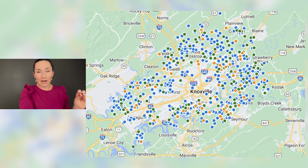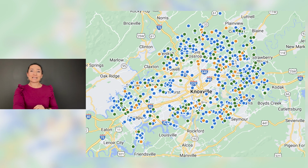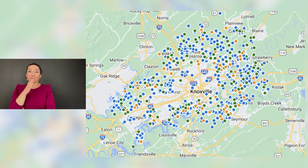So how many houses in Knoxville and Knox County have septic tanks? About 8% of the market has a septic tank. If you look at this map, you can see there's this corridor of downtown Knoxville and west. All of that is on public sewer. And then if we look further out, pretty much around the area, there's a lot of houses on septic tanks. There's blue, there's green, there's orange. All of those are selling, all of those are transacting. But again, about 8% of the market. So certainly not the majority, but this is another way to see where houses are further out. Where are more rural areas?